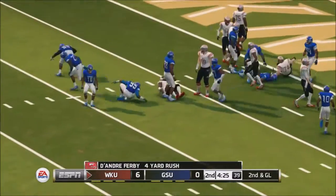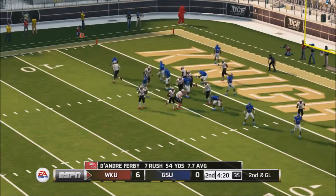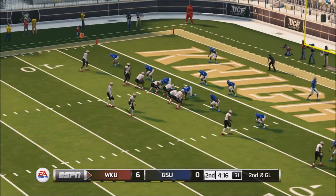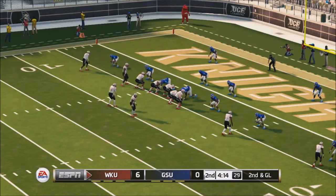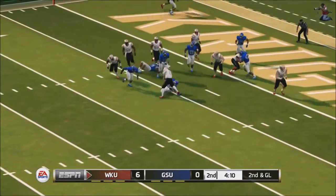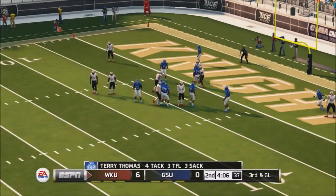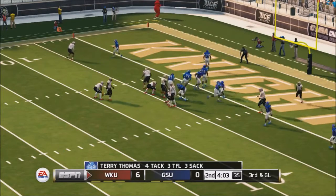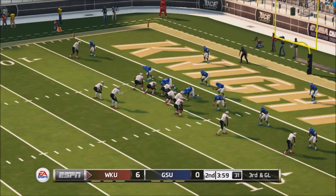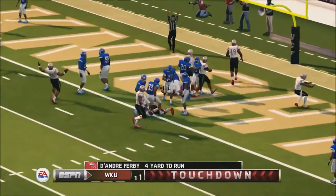Brought down after a nice run up the middle. Gain of 4 yards. That brings up second and goal. Western Kentucky up 6. Tackle at the 4-yard line. No gain. That makes it third and goal. Touchdown, Western Kentucky.